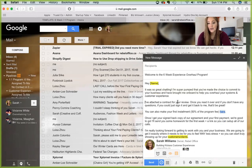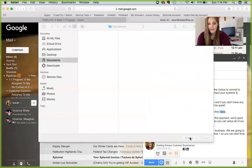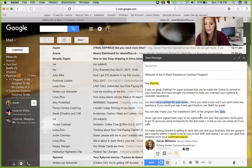So I've attached a contract for your review. I just go and attach the new one. And then, for example, you can also make your first installment, and there's a link to the payment page for them, which is 50%, and so on and so forth. And then you just hit send once you replace the basic specific information.